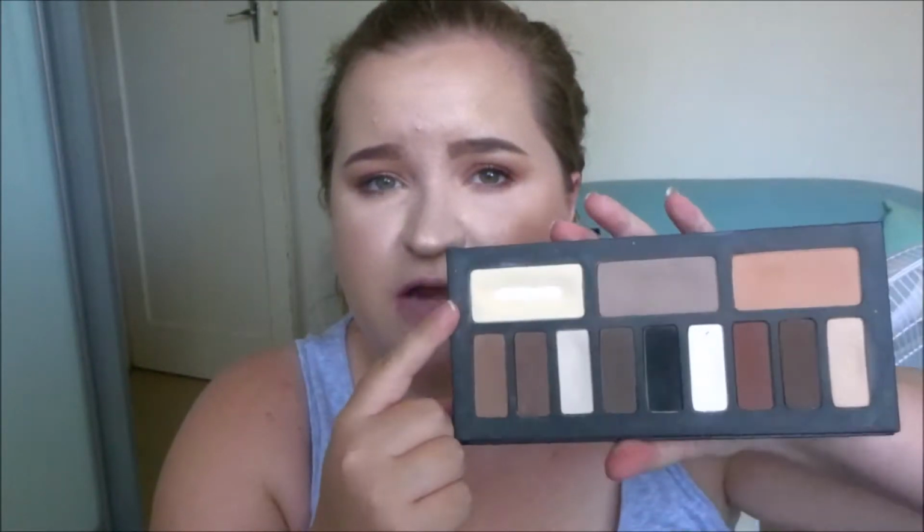This again is an older product. I've had it for nearly 4 years I think, and it is the Kat Von D Shade Light Matte Eye Palette. The reason why I'm putting this in here is because this is still my most used palette of the year. I absolutely love this. I actually hit pan on this shade.